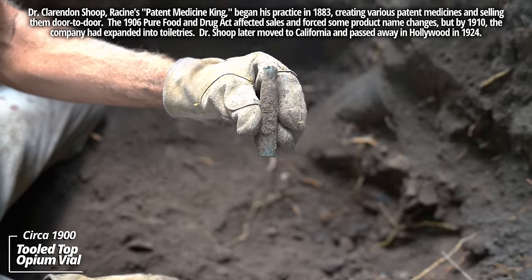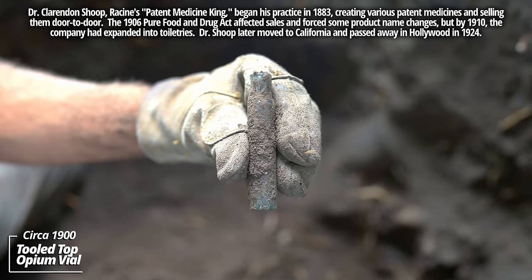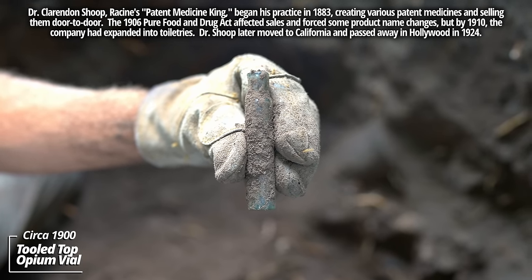This one was sticking out of the side. This is an opium vial. You guys, wow, this would have been a personal dose of opium back in the day, which was the standard painkiller.